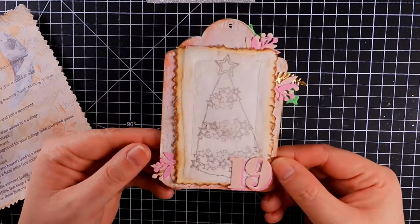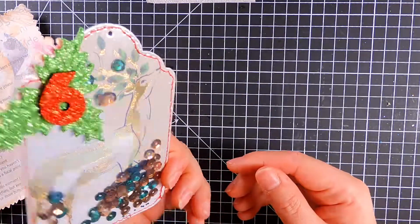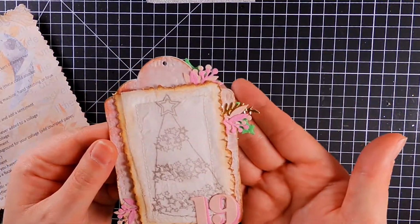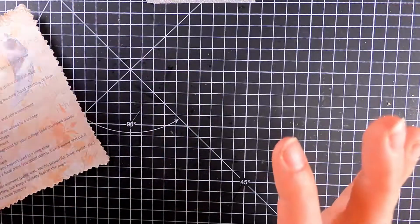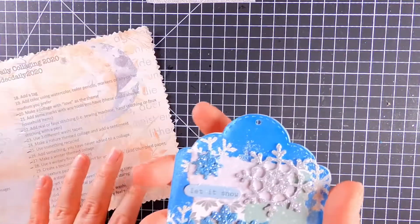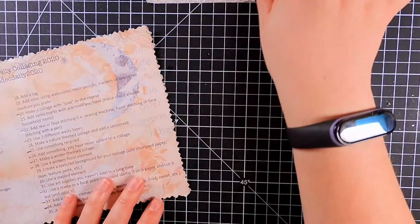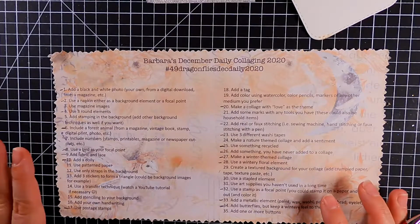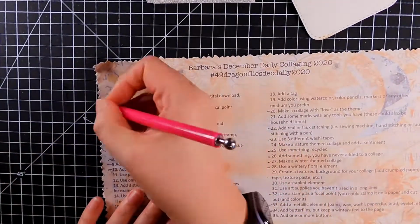So that was day 19. It's on the back of the shaker tag. That was the other reason I wanted to do these, to try and disguise the green holly. We sort of did it. So today, for day 20, we're working on the back of tag 5. And I want to use prompt number 3, use magazine images.